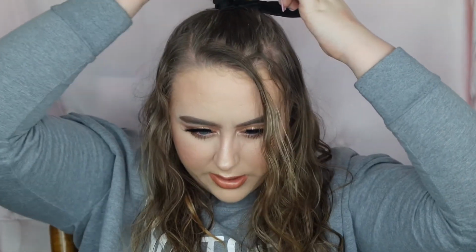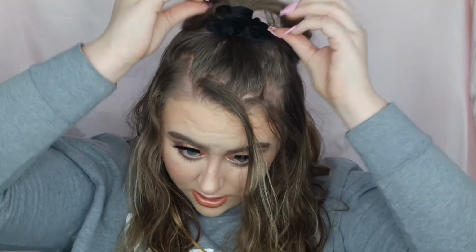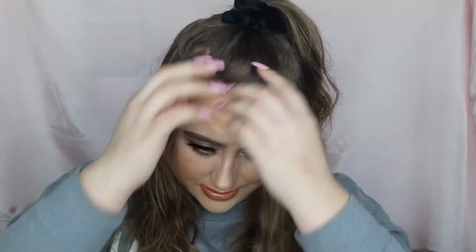So I'll just take my scrunchie, wrap it around my hair a few times, probably about 3 times. Just kind of adjust it, and then I'll take my hair and just kind of pull it tight a little bit. And this is my hair. It's super simple, super easy, and it still looks super cute for a night out. Throw on a really cute outfit and you're good to go.